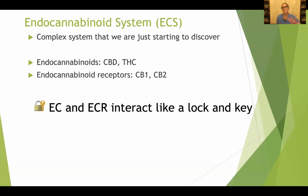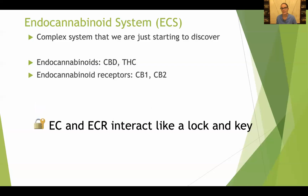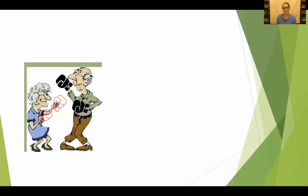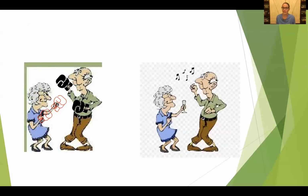Whereas some people describe it like a lock and key, you should really try to think of medical cannabis, of THC and CBD, interacting like an old married couple. When I say that, if you think of them binding at the receptor site, think of them fighting with each other to get to the receptor site because they each want to get there. However, in the end, they really get along best when they're together.